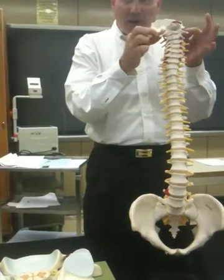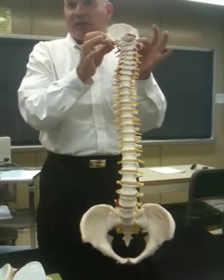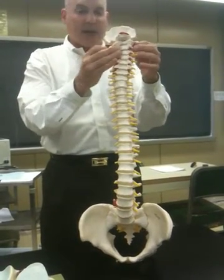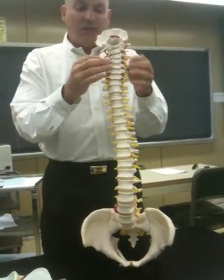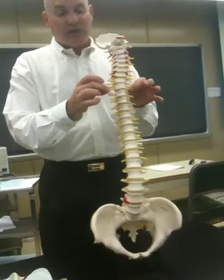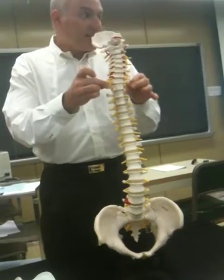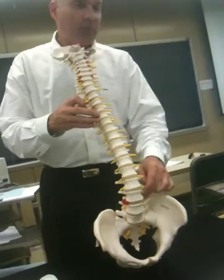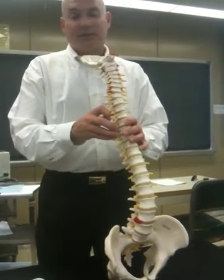The first cervical pair is called spinal nerve C1, right and left. The second pair is spinal nerve C2, right and left. 3, 4, 5, 6, 7, 8. Spinal nerve C8, right and left. And then once you hit 8, you start with thoracic, T1 through 12. Once you hit 12, lumbar, L1 through L5, sacrum, coccyx.